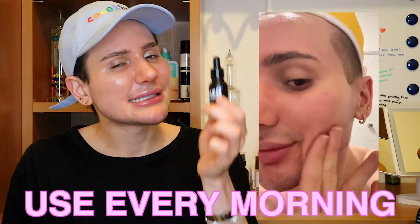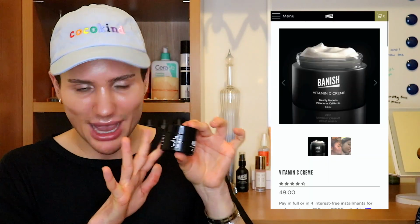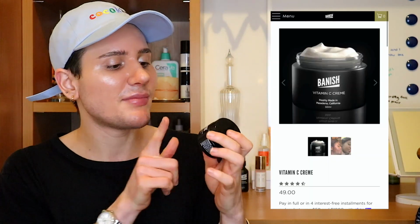I actually use this every morning in my skincare routine as the last step of my serums before going in with the moisturizer, and it literally gives me such an amazing glow and moisturization. I love it. The next vitamin C from Banish, which is also just as great, is the Banish Vitamin C Cream. Now this actually doubles as a vitamin C and a moisturizer because of its very thick, very juicy consistency that you can see right here.